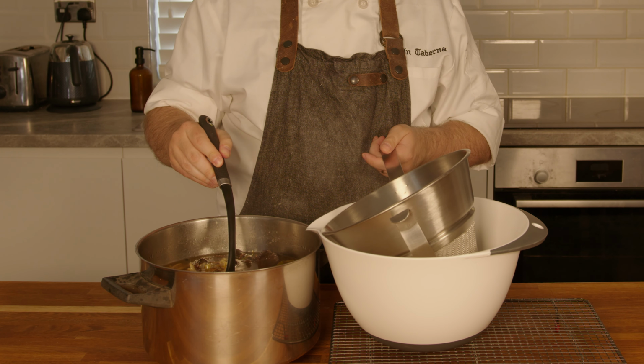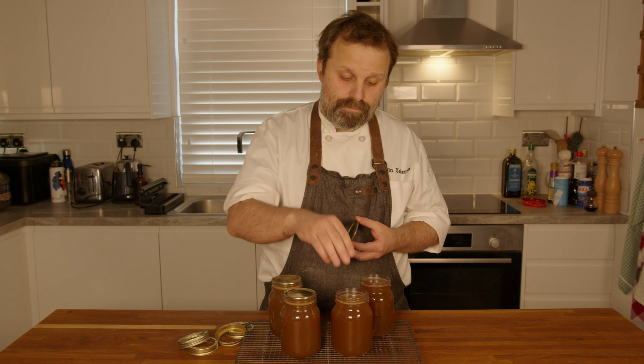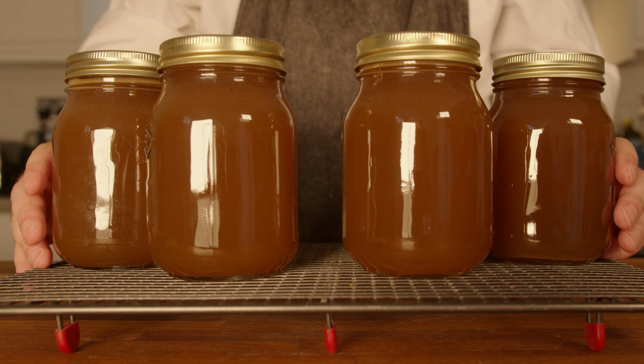Let this go for about 2 hours, after which we will strain and chill the broth. This is a vegetable broth, so it can stay good for quite some time.